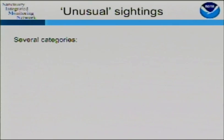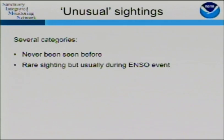I wanted to just point out that we have lots of different categories of rare and unusual sightings. The first of which being we've never seen it before, an organism that has never been recorded in Central California before, in sort of human history of record. We've also seen something that's rare but occurs during an El Nino, and that particularly was happening towards the end of last year as the El Nino was ramping up.